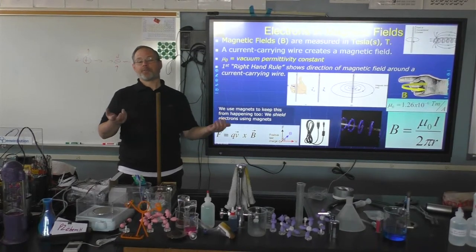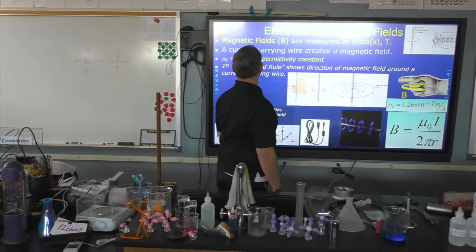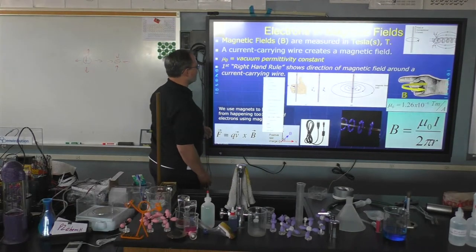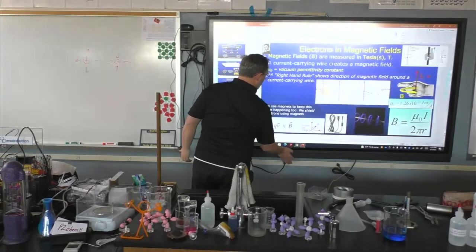My interest right now, my puzzle, is why does the USB keep kicking out? Let's see if the USB is even working. The USB connected to the camera, it happened a few times earlier today, and it happened a whole bunch when we were using the generator. Why does it keep kicking out? Okay, we're good so far.